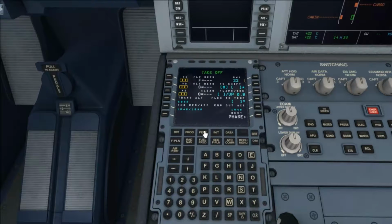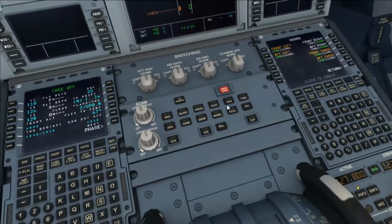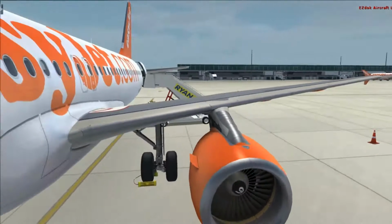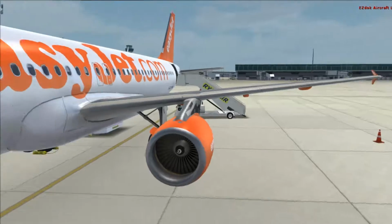Weather on route seems okay. We'll go flaps 2 for departure. Flex temp of 67 degrees today. So we'll go back out to the outside of the aircraft for a bit more of a pan around. Obviously, the boarding is taking place.